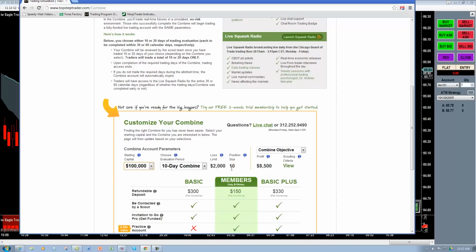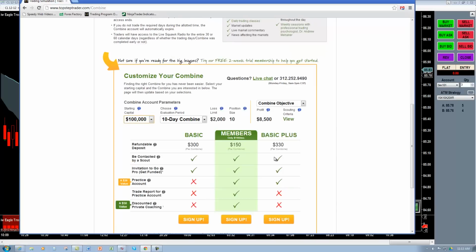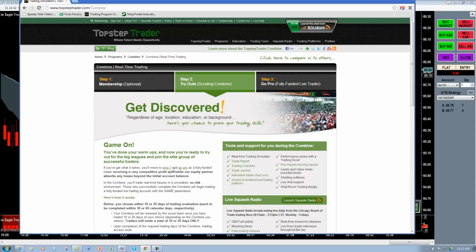This combine does allow me to do a position size of 10, and at the end of my combine I have a profit goal of $8,500. Now I'm going to point out that I did pay $150 for my combine, and I also have a membership. So you can see that by having a membership, it does save you a little bit of money. And I guess without the membership, I'd have to do the basic plus or maybe just the basic. But with the membership, it does give you a practice account. It also gives you a trade report for your practice account, which I'm going to show you here in a second. And it looks like some discounts here on private coaching as well.